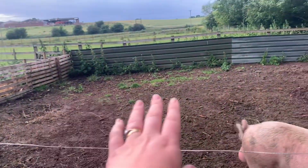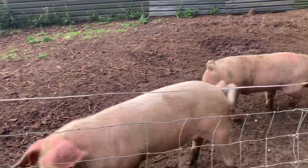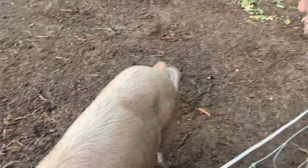So there's some bits and pieces that the pigs haven't turned over, but really what we want these guys to do is to forage all of the nettles and, no, not my finger. Don't get your finger caught in a pig's mouth because you won't get it back.